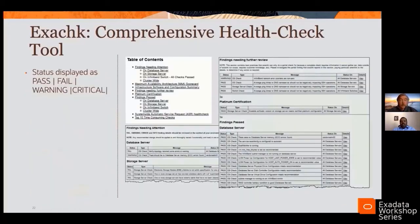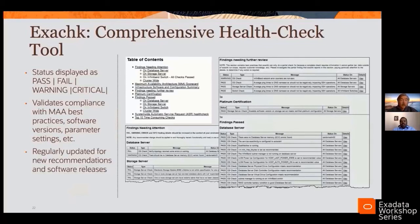So you'll see here a small display of an ExaCheck report. The status is displayed as pass, fail, warning, and critical. All the Exadata compliance MAA best practices are checked against the system and reported. ExaCheck is regularly updated for new recommendations and software releases.